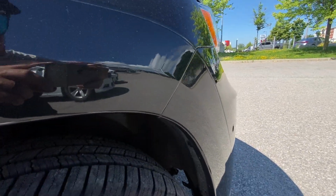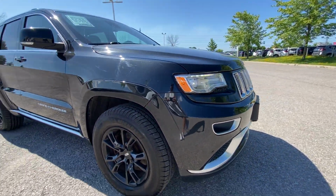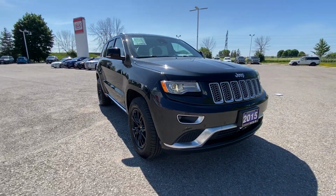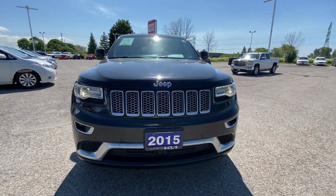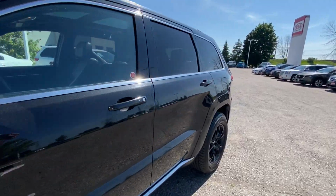I'm just looking here to see. I thought, nope, we're good. I thought there was a little dent there, but it appears to be okay. All right, so let's go take a look inside the vehicle now. We're gonna take a look at the back seats first.